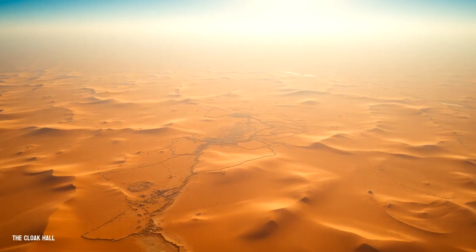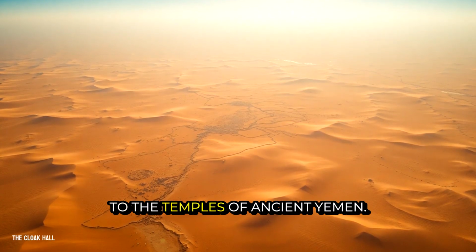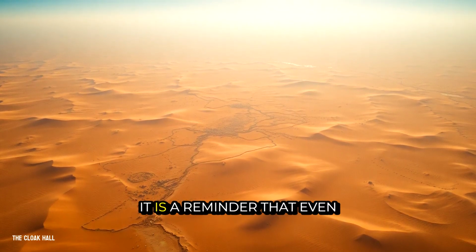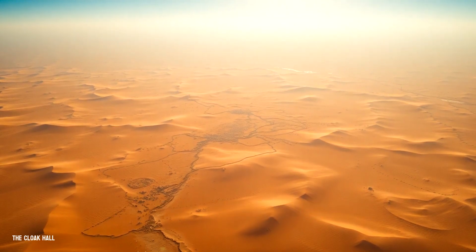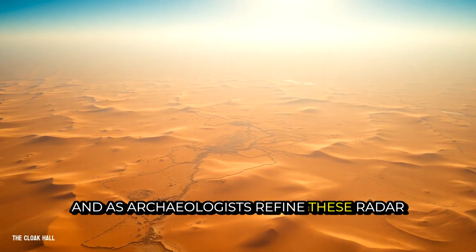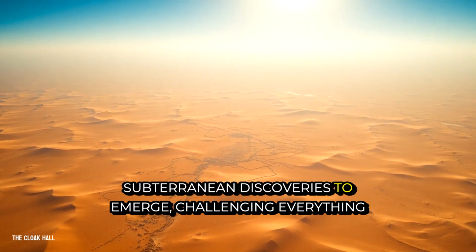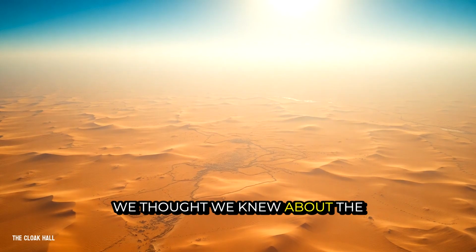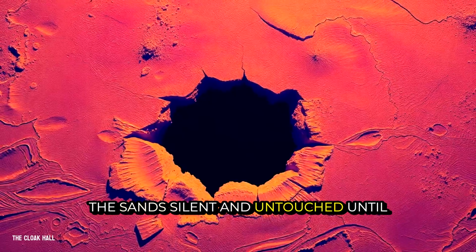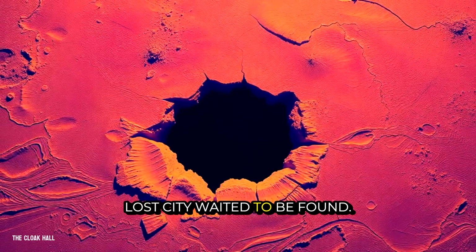The results have set a new standard for how to investigate other arid world sites, from the tombs of the Valley of the Kings to the temples of ancient Yemen. The hidden chamber beneath the monastery is not the end of the story. It is a reminder that even the most famous ancient sites can still hold secrets, waiting for the right tool to reveal them. And as archaeologists refine these radar techniques and apply them to other desert landscapes, we can expect more subterranean discoveries to emerge, challenging everything we thought we knew about the people who once lived there. What other voids lie hidden beneath the sands, silent and untouched, until a pulse of energy brings them into the light? In the sands of Oman, another lost city waited to be found.